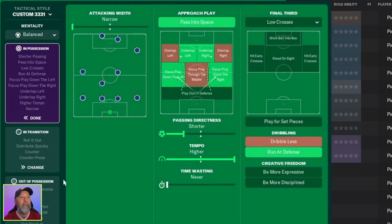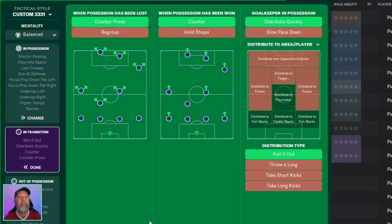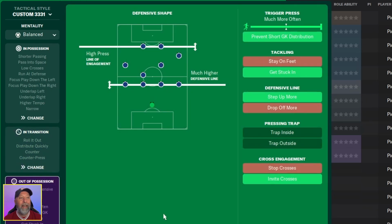Balanced mentality. In possession, attacking with a narrow approach, play is pass into space, underlap on the left and the right, focus play down the left and the right, passing directness is shorter, tempo is higher, low crosses and run at defense. In transition, counter press, counter, distribute quickly and roll it out. And then out of possession, a high press line of engagement, a much higher defensive line, trigger press much more often, prevent goalkeeper distribution, get stuck in, step up more, and invite crosses.